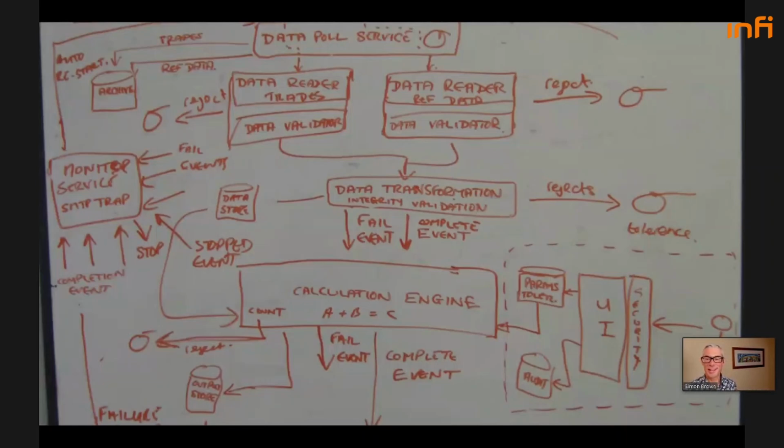This is what I call the adventure game. There are lots of different paths through this diagram. You start at the top, you go down through the picture. Eventually you die and end up in the trap on the left-hand side. All paths lead to the trap.